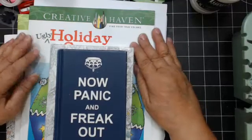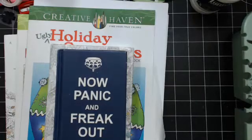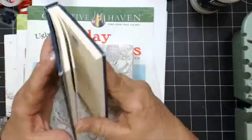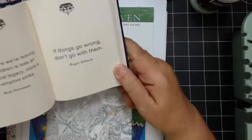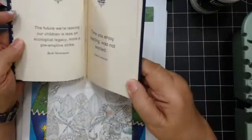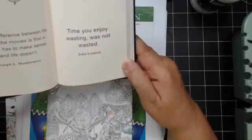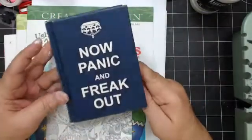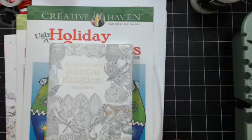Hi Ella, hi Jess. So first I have a couple things to show, and I need my scissors. So this was a little book. Look how cute this is. I got this at TJ Maxx, and I like little things, so I thought I could alter it later. It has cute little sayings in here, like "time you enjoyed wasting was not wasted." I just like it because of the little book, and I figure I would journal or sketch in it or something like that. That was at TJ Maxx.